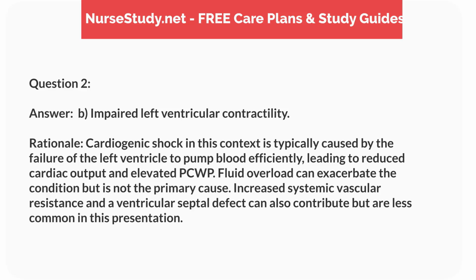Rationale: cardiogenic shock in this context is typically caused by the failure of the left ventricle to pump blood efficiently, leading to reduced cardiac output and elevated PCWP.